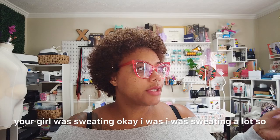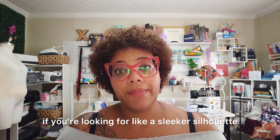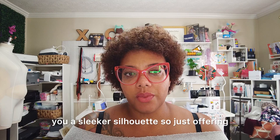So that's why I think it is a great fall/winter fabric, especially if you're looking for a sleeker silhouette. If you're like, yeah, I love this oversized situation with a fitted look, that fitted top is going to be perfect for you out of that double brush polyester, because it's going to give you the warmth that you need, but it's also going to give you a sleeker silhouette. So just offering that out there for my friends, okay? Don't come for me though.